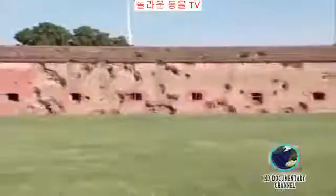Union shells fired from these weapons were stunningly accurate. Fort Pulaski's 7.5-foot thick walls were pummeled by artillery fired more than a mile away. The dominance of ramped earth and stone walls was quickly coming to an end.